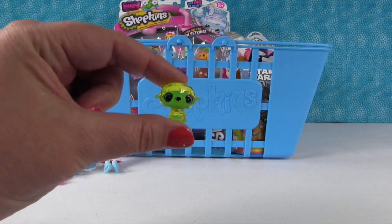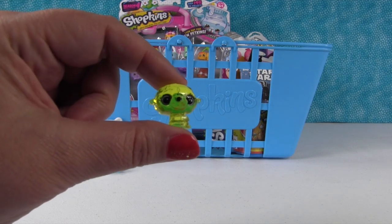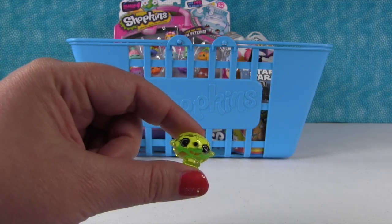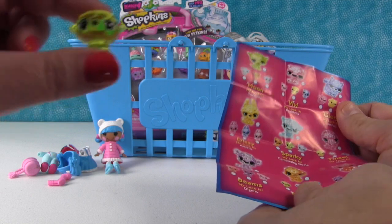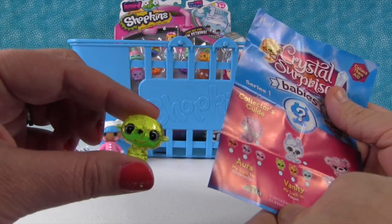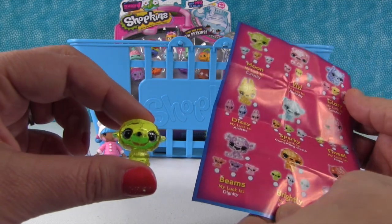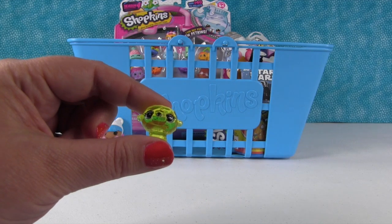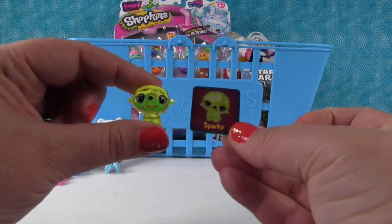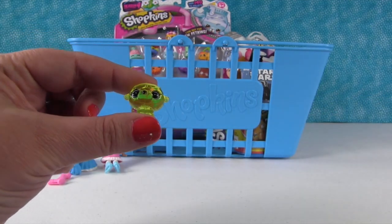One of them has the wrong sticker enclosed. I forget which one. It's Sparky. Okay. So there's actually Sparky. That is not Sparky. So who did you determine it was? I think it's on the other side. I think it is too. This one, Brightly. Yep, that's actually Brightly. So if you look, the sticker says Sparky, but that's actually the wrong name. It's Brightly. But that's okay.